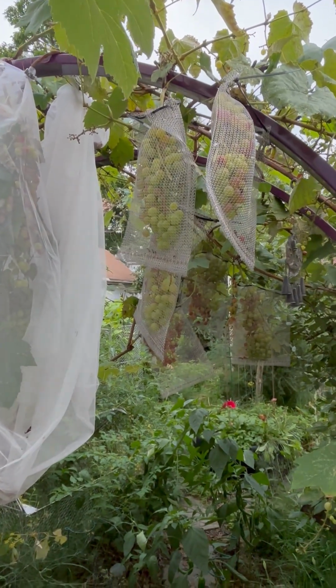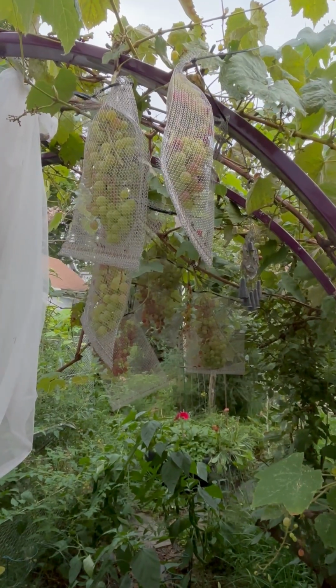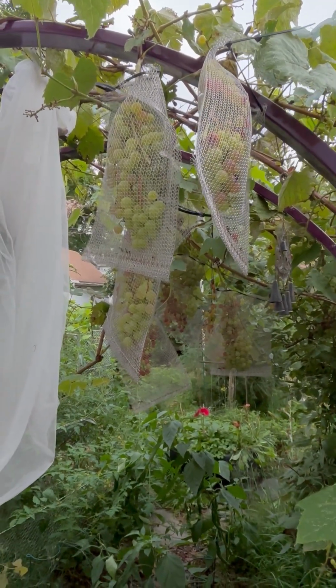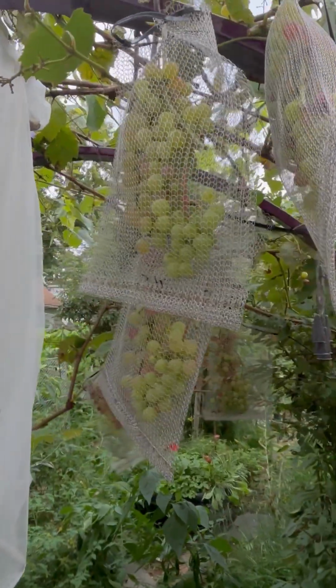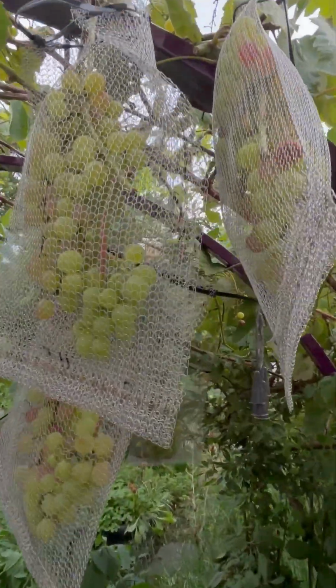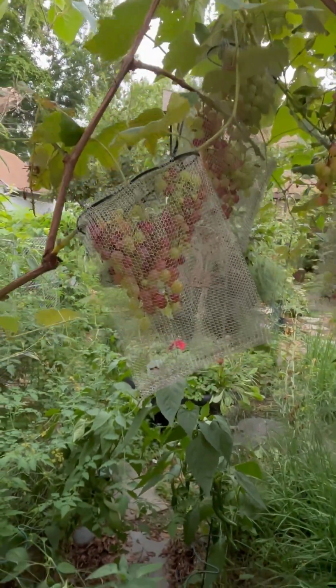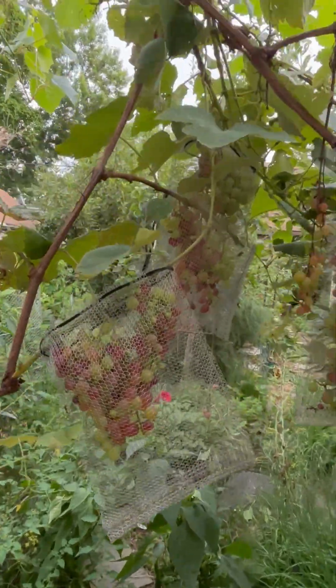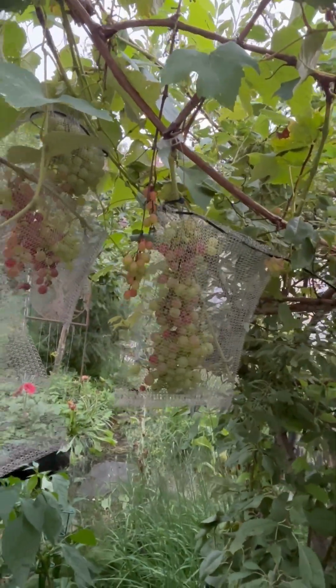Today is August 17, 2025, and this is the tour of the garden. And there is some good news. I have some grapes ripening, and the red is really ripe. The green are just turning, and I'm letting them be to see how ripe and sweet they can get.